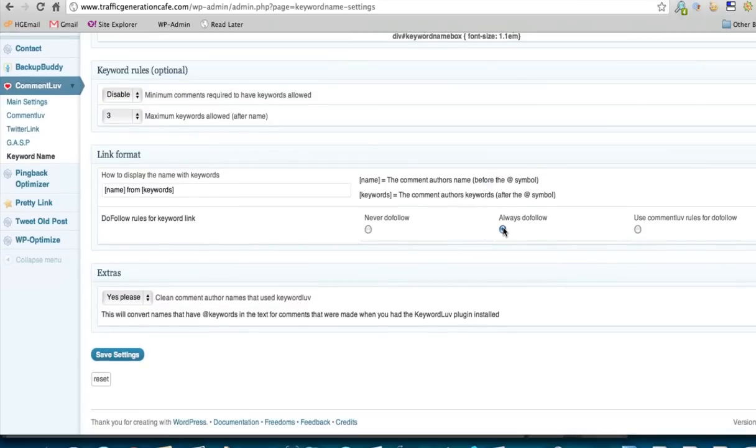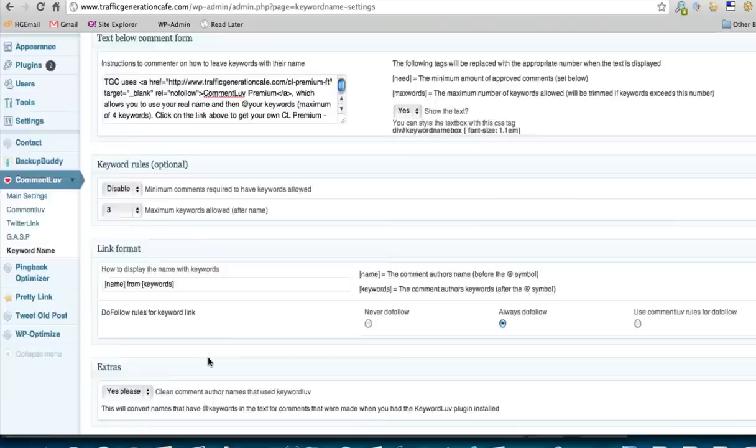As you can see here, always do follow. I choose to provide keyword name links as do follow. And this plugin, keyword name, would also allow you to convert, if you used to use keyword love on your blog, but now started using CommentLuv Premium. CommentLuv Premium will convert your keyword love links to keyword name links, so you won't lose anything for the commentators that have previously placed comments on your blog. So I think that's about it.